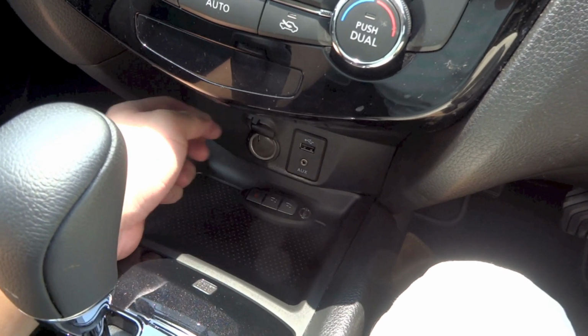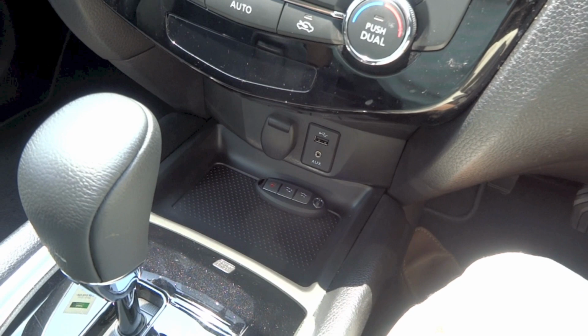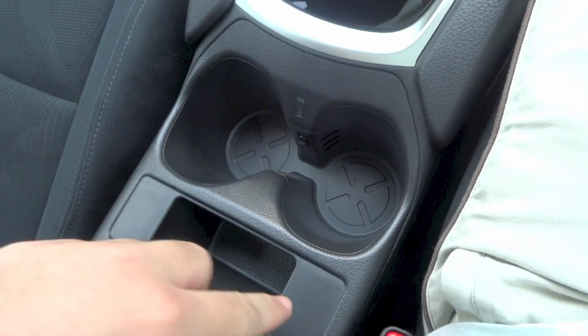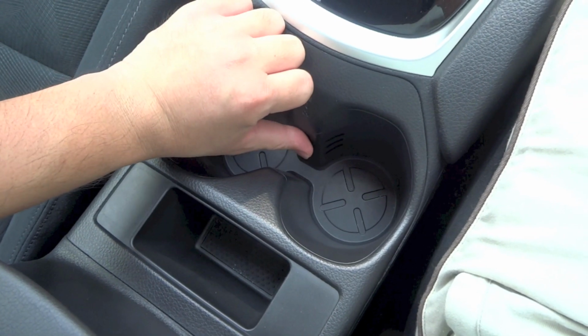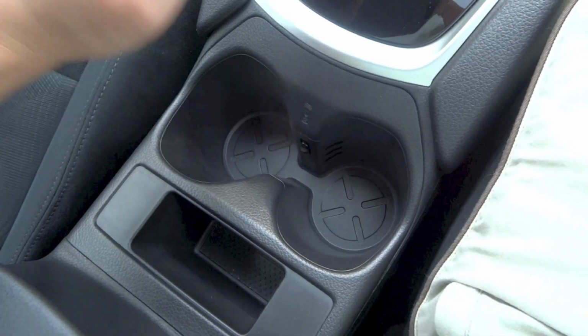Storage, power outlet, auxiliary and USB ports. Cup holders and storage. The cup holders are cooled as well. You can switch the thing on and off by the lever right here.